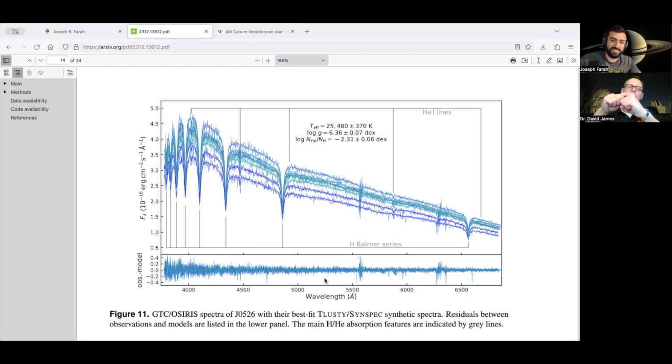So if this is your hydrogen atom, there's the first orbital, there's the second, there's the third. It's an electron being excited from 2 into 3. And then when it de-excites, it releases energy. And that would be hydrogen alpha, which is this very far right absorption dip here. Yes, that one. And it's at 6562.8 angstroms.